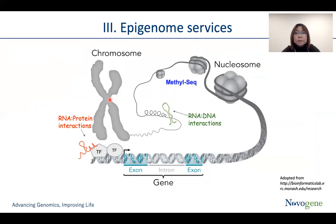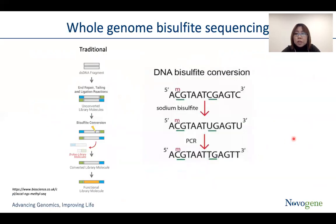And for the epigenome sequencing, we will provide you the whole genome bisulfite sequencing to sequence the methylation level, or even RIP-seq or ChIP-seq to study the interactions between the macromolecules. So let's check them one by one. For the whole genome bisulfite sequencing, in the traditional way, we use bisulfite conversion to convert unmethylated C to T for sequencing, while the methylated C will remain as C in the sequencing part. However, by using this traditional pipeline, including DNA fragmentation, followed by adapter ligation and bisulfite conversion, in this step, the conversion introduced a lot of DNA damage, and with that, we cannot use the input library as much as possible because they break them down into small pieces.